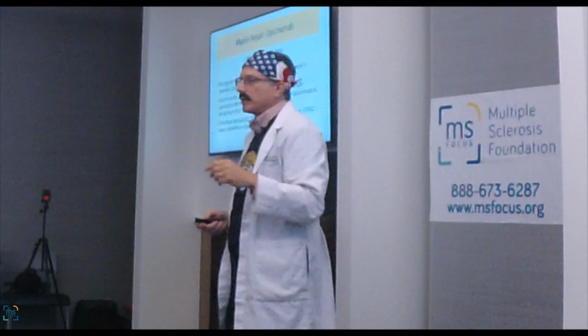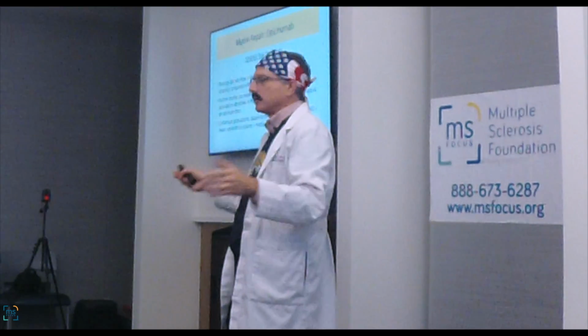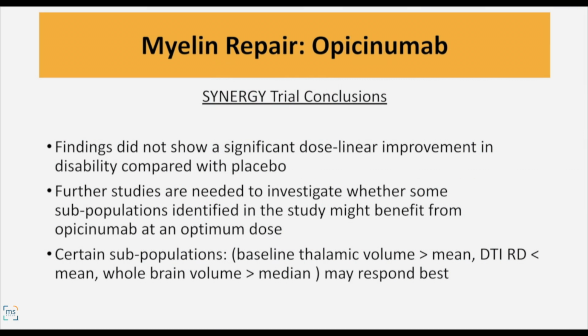So what they're suggesting here is that all comers with this drug, in other words, when you do a study like this phase 2 study, you have all comers, patients of different ages, different disease duration, different findings on the MRI. They did a sub-analysis in this study and looked at various categories. It was small numbers, but they did find that patients who had a baseline thalamic volume, the thalamus is the deep gray matter area in our brain, and we do know that in some patients who have more progressive features of MS, it tends to shrink because they're losing neurons. They did find that those patients that had larger thalami than the mean did very well.